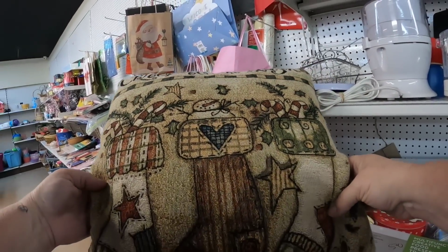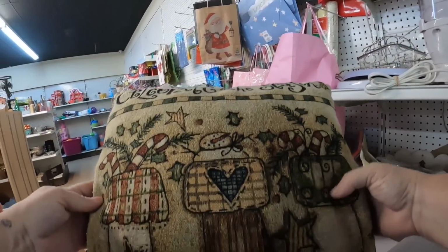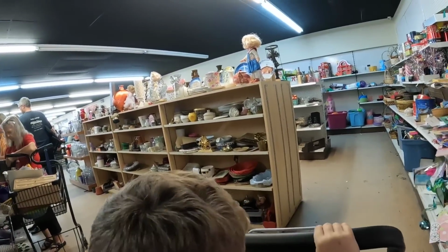Look at this pillow. This one's really cute. I like picking up tapestry pillows. I typically can sell them between $20 and $30, so I'm going to get that one.